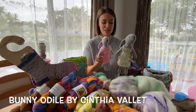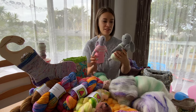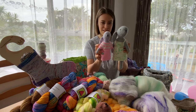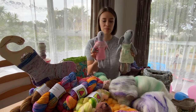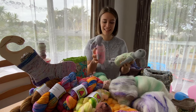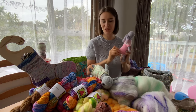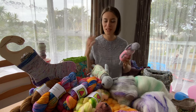It's the same pattern, it's just that I knitted this from a finer yarn, and this one from a bit thicker yarn. And yeah, they look a bit different. All of this stuff is my hand-dyed yarn. I'm jumping right into the finished objects, right? And there will be a little bit more chat about what I've been up to later.